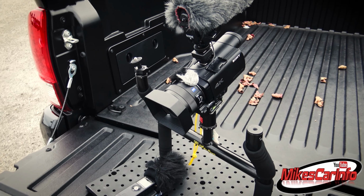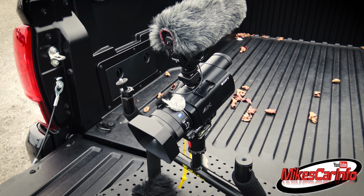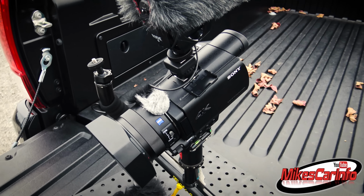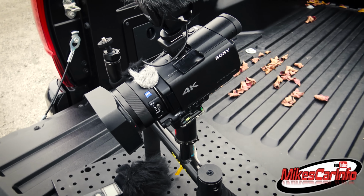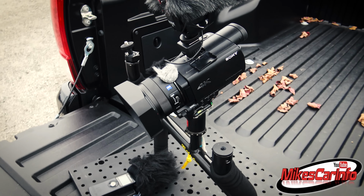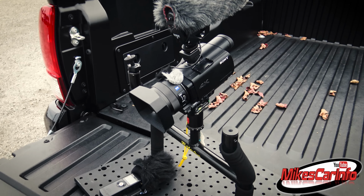So the camera I'm holding now is a Sony AX33, I believe. It's a 4K camera, but it just has a much smaller sensor, so I don't use it very often. It does have a really cool steady shot, so it's very stable.